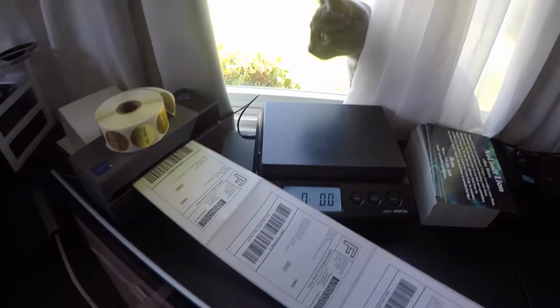There were hundreds at the store, but I only picked up about 30 of them because I didn't know how well they would do. But they killed it. It's only been a month or two and I've sold through most of them, so as soon as the stores open back up, I'm going to go back over there and grab as many as I can. Alright, let's get back to packing.